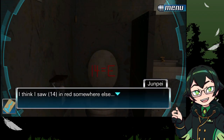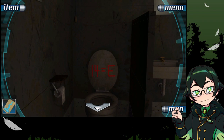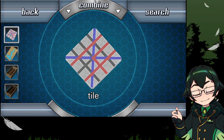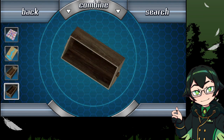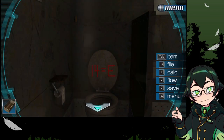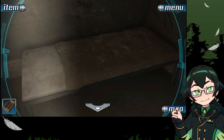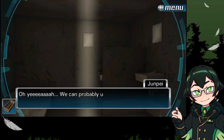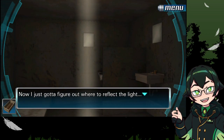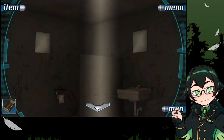I think I saw 14 in red somewhere else. Did you? Was it on something I'm carrying around with me? Is it? I don't think so. Oh yeah, this has a mirror. Did I do something with that? It's a blanket, not a really great one, but still. Oh yeah, we can probably use this mirror to reflect the light. Now I just gotta figure out where to reflect the light. Maybe if I go somewhere that's a little easier to shine light on.